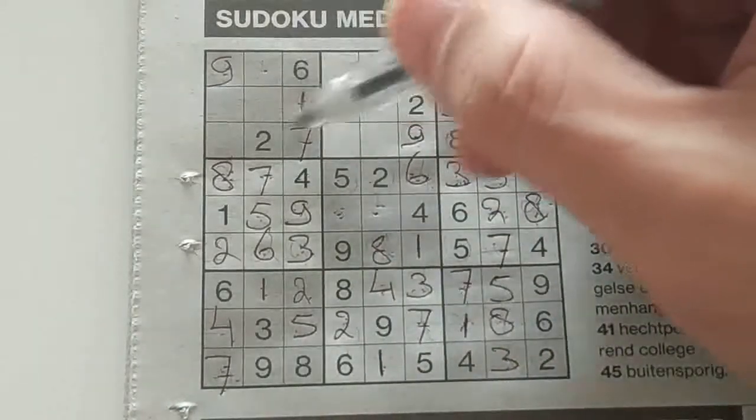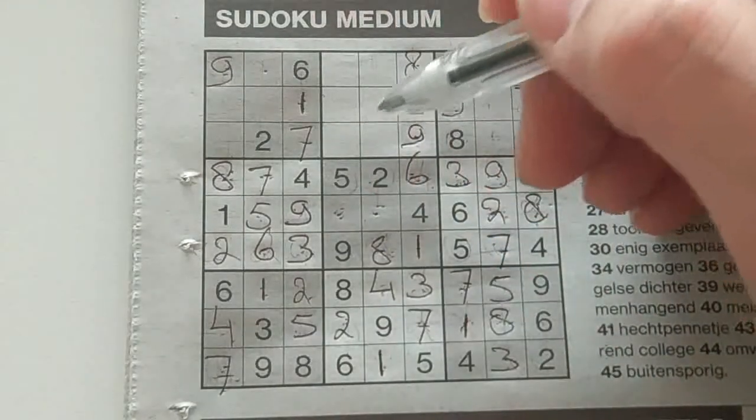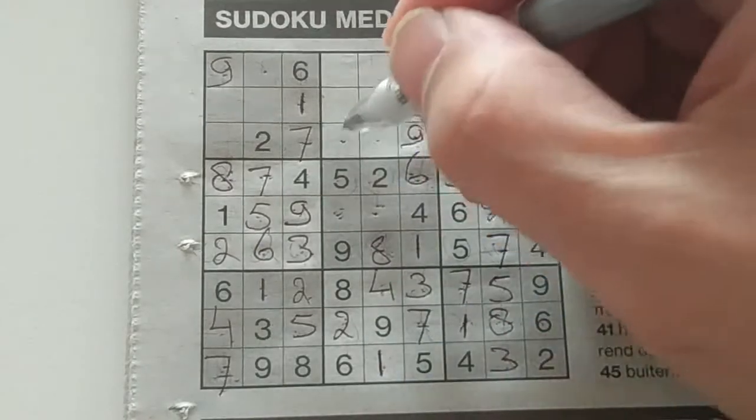1 in this row, 1 in the second row. So in the third row, the only 2 places for 1 is here or there, but I see here 1, so no 1 there. 1 should be here.